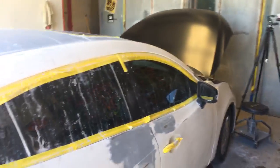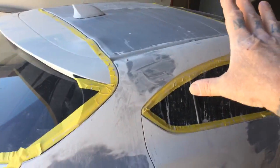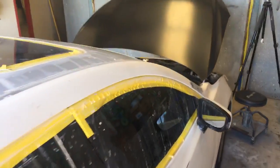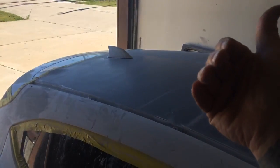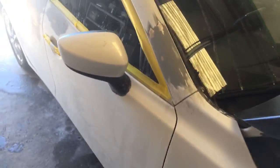What are we looking at today, Minnie, the body shop girl? Hail damage. We're looking at a hail damaged car, and today we're going to go over a few little items. Let me explain the car before we go any further. It's a brand new car with extensive hail damage. The roof was so totaled that they paid to have a new roof put on it, but being the type of guy I am, I went ahead and fixed it. Then we came across other hail damage around the car.